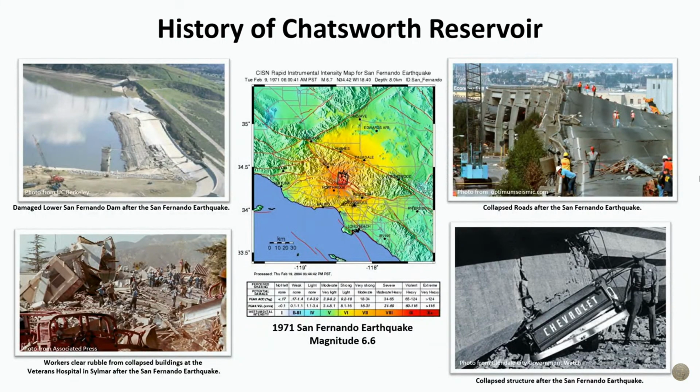On February 9, 1971, the magnitude 6.6 San Fernando earthquake hit. And as you can see in these photos, the damage was very devastating. The photo on the top left is the Lower San Fernando Dam. Now, this dam was also constructed via the hydraulic fill method, and you can see the extent of its damage. Side note, the upper and the lower San Fernando reservoirs were removed from service as a result of the damages caused by the San Fernando earthquake, and the existing Los Angeles Reservoir was constructed in its place.